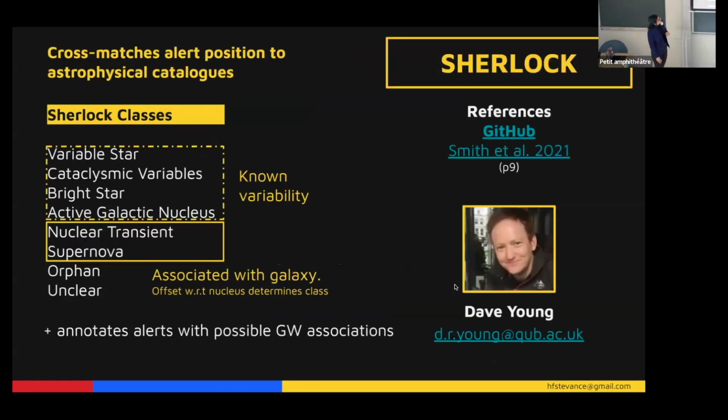So Sherlock, Dave Young is the man there. He's still the maintainer of Sherlock, and he's the one who came up with it. Essentially, it's a big cross-matching service for catalogs. Since he created Sherlock, a bunch of little copies have popped up, like Adler and Moriarty, all on the theme of Sherlock for different telescopes.